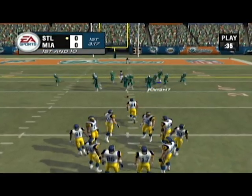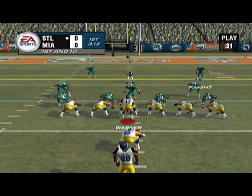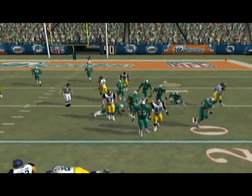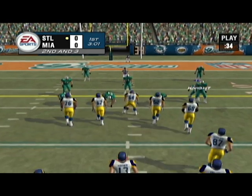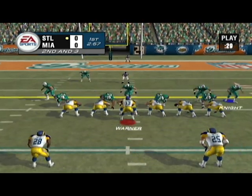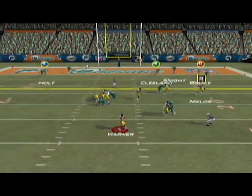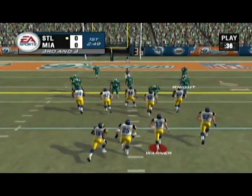Perfect. They'll go from the I formation. Get in there. Hand off to the tailback. Kept it on the ground, picks up a striking distance here. The defense is going to play this one very tight. Warner gets set. Pressure, looking downfield, rolling out to his left, to the end zone, behind him.